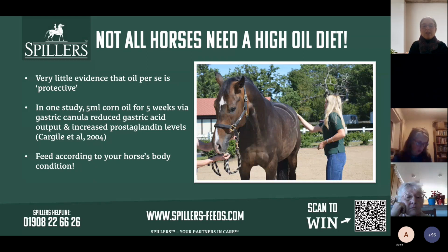Also remember that oil is very high in calories, so you should always feed according to your horse's body condition. So if your horse is overweight or a good doer, don't just increase their oil intake in order to try and protect them from gastric ulcers. The real benefit of feeding oil for horses with ulcers is because it's high in calories, but starch and sugar free.